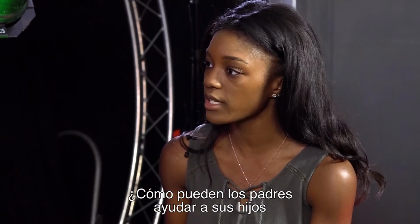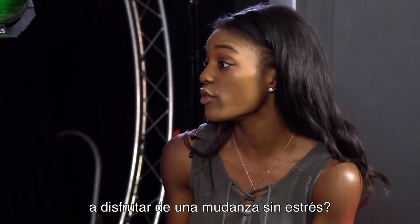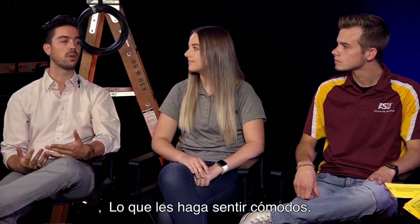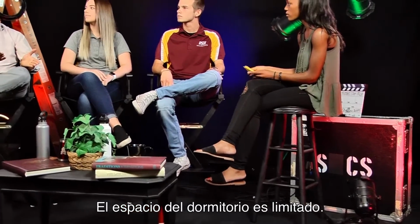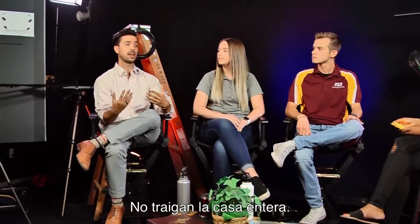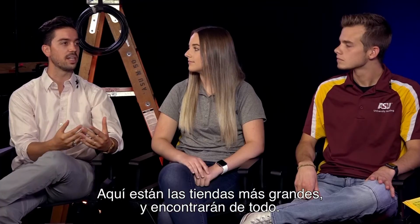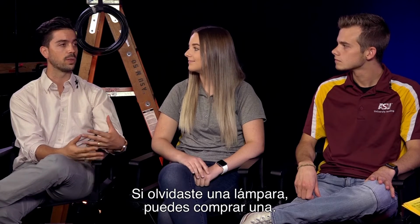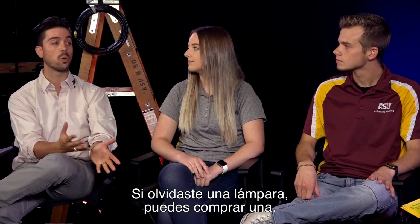So what preparation tips do you all have for parents to help their students to enjoy a stress-free move-in? Yeah. For me, I would say pack the essentials, pack what makes you feel comfortable in that regard. We obviously have a finite amount of space within your residence hall room, and so no need to pack your entire room or pack your entire house. We have access to any of the big box stores or anything that you may need. If you forgot a lamp or forgot anything along those lines, you have that chance and that ability to go back and acquire any of those things.